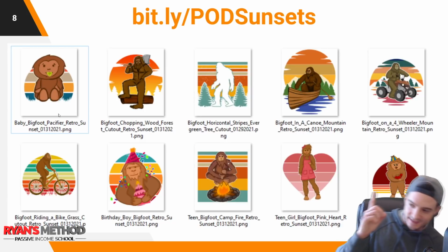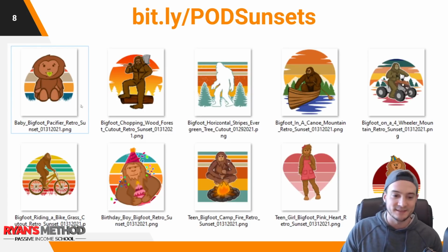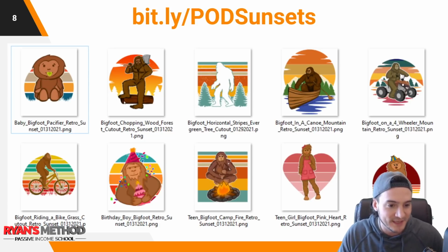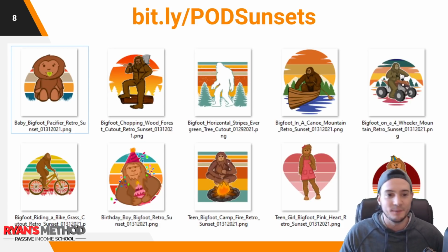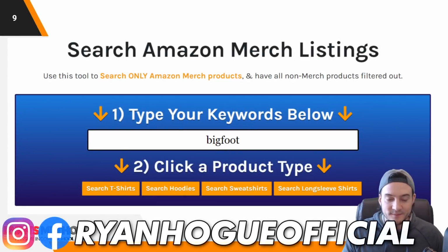You've even got some like Valentine's Day Bigfoots here in the bottom right corner. So you got some more serious Bigfoots. You got some fun Bigfoots with a cupcake and a birthday cake and a party, confetti. You got Bigfoot in a canoe, etc. So there's a lot of ways you can go with this Bigfoot idea.